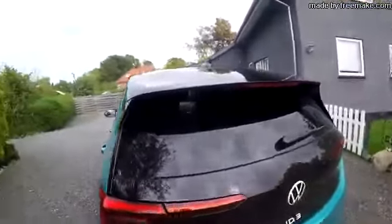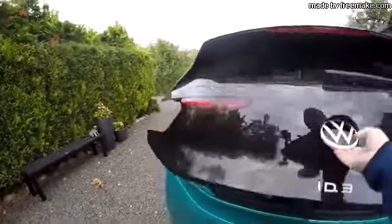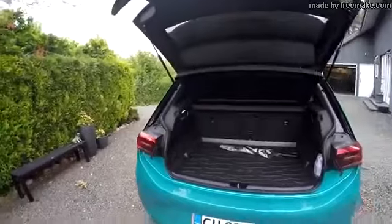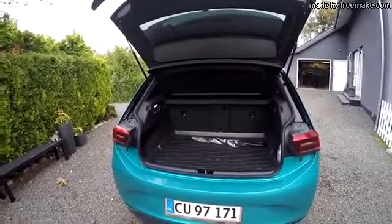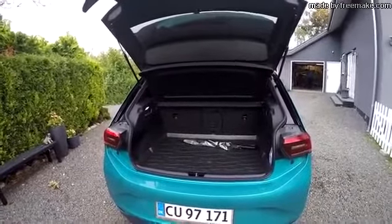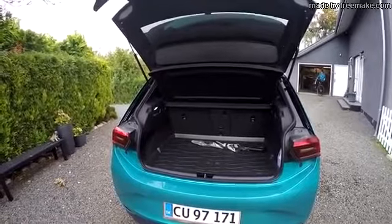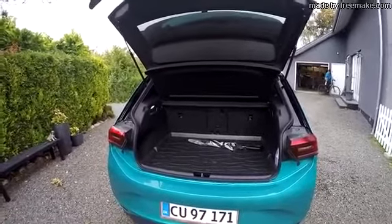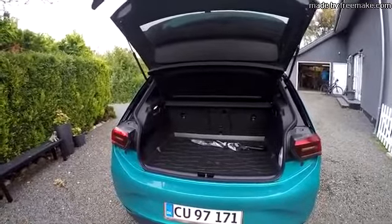Another reason to choose this type of car, a hatchback, compared to the Model 3 sedan, is of course that you have a big entrance to the boot. Boot space, well, it's more or less on paper the same on the car. I think the Tesla Model 3, because of the frunk, has a little bit more boot space on paper, but in reality you can put more stuff in this one, and even more stuff in the e-Niro.